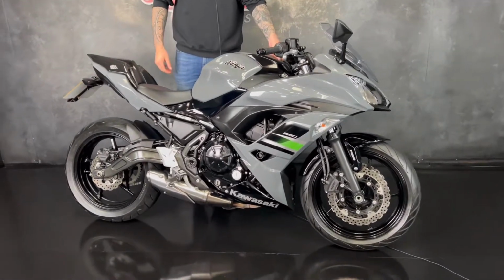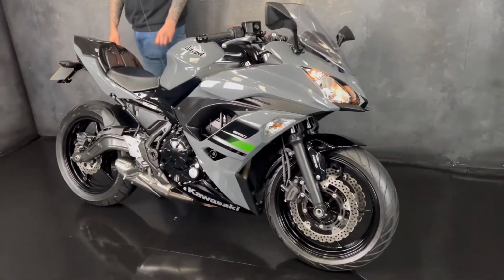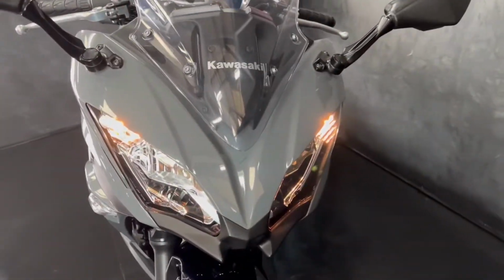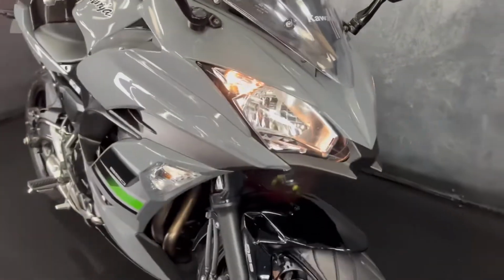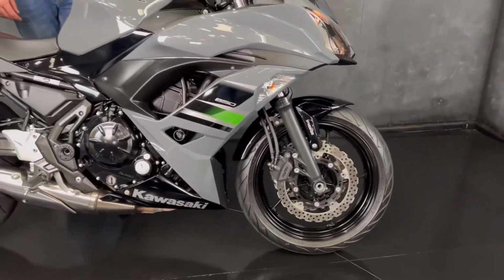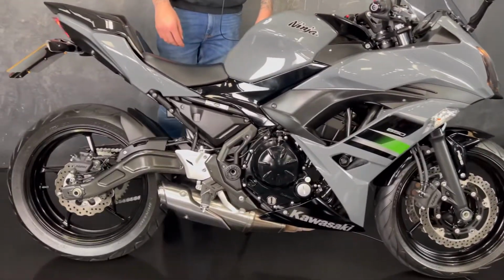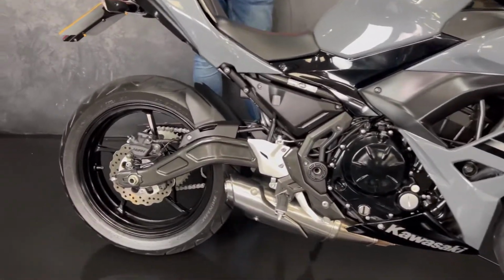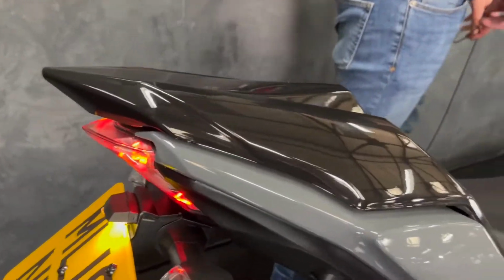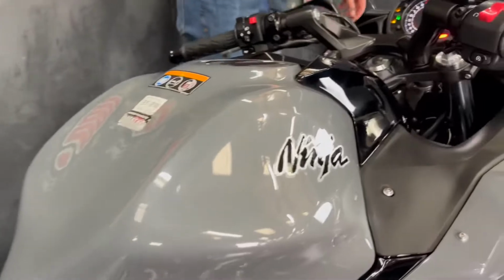Kawasaki Ninja 650. This one's a 2018 on an 18 plate, it's done 8,856 miles and as you can see the bike is a Bobby Dazzler. You get a digital display on these, ABS, you get a gear indicator, fuel gauge, and this one's lovely. It's got the seat cowl on it, it's got the tail tidy, you do get the seat and the pegs as well with it. Looks fantastic in that Nardo grey.